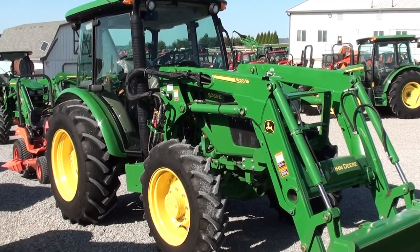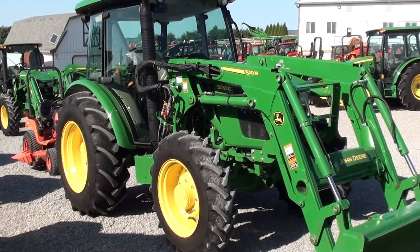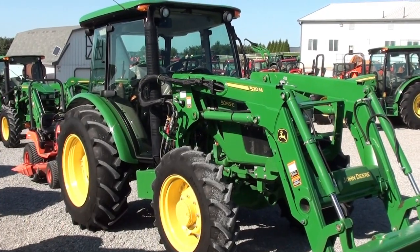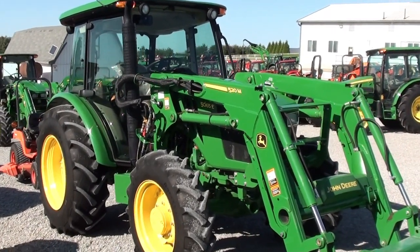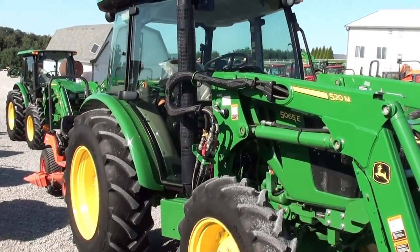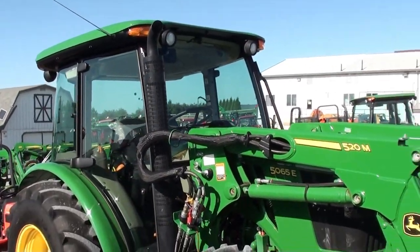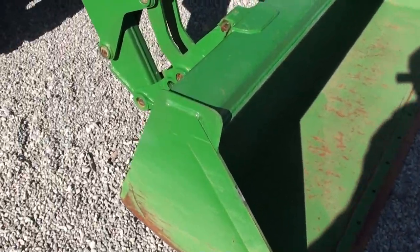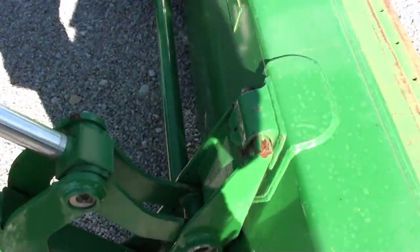Today we're showing you a 2018 John Deere 5065E tractor, the four-wheel drive cab tractor with a John Deere 520M quick attach front loader. Tractor has just over 150 hours. It's practically a new tractor. Comes with the balance of the factory warranty. Has the heavy-duty front bucket on it. It does have the John Deere style hookup for your bucket connection.